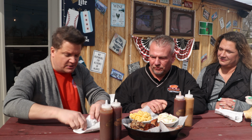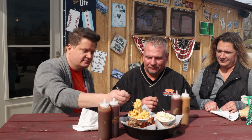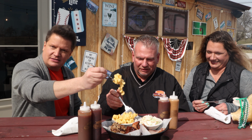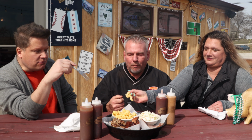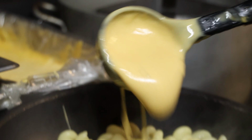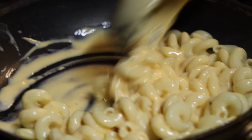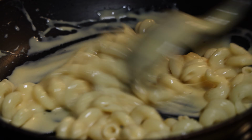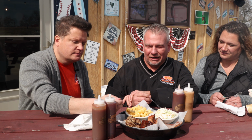Why don't we start with some sides, right? Fair enough. Is this your mac and cheese? Yep. Oh my gosh. You see that? Look at that. Still hot? Yeah, it's hot. That's delicious, man. Why does that even have a through line of barbecue to it almost? Our cheese sauce is homemade, and we use our butt rub in that as well. That's what it is. It doesn't taste like it came out of the smoker, but it does taste like barbecue. That's fantastic. Yes, we utilize our butt rub in a lot of our recipes here.